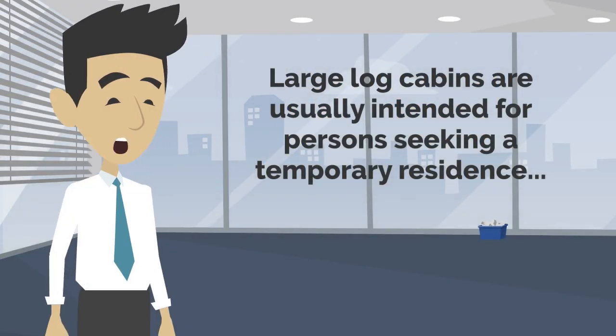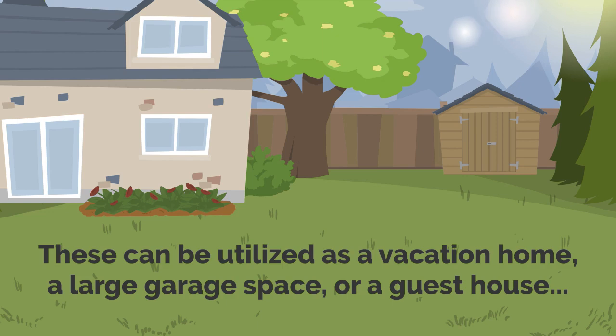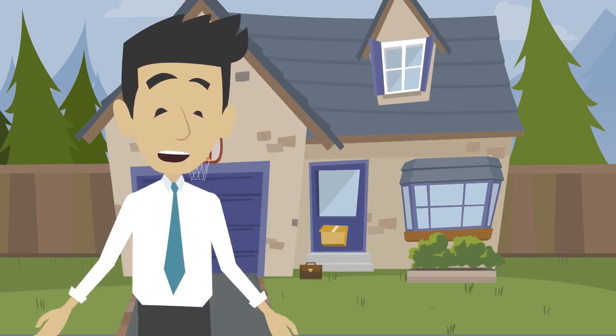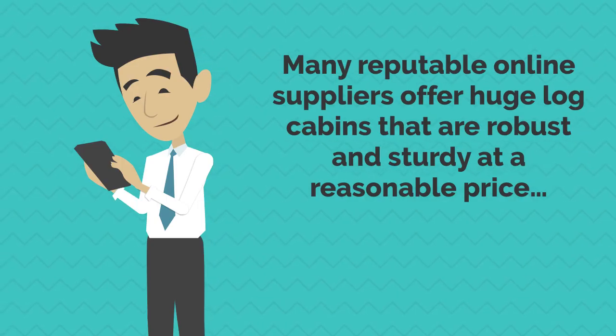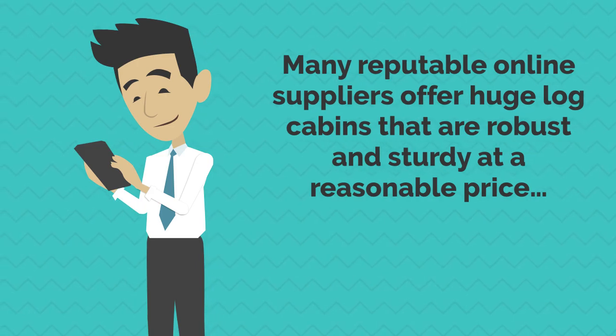Large log cabins are usually intended for persons seeking a temporary residence. These can be utilized as a vacation home, a large garage space, or a guest house. The high-quality log cabins are offered in ready-to-assemble shape, so they can be built in just 3 to 6 days. Many reputable online suppliers offer huge log cabins that are robust and sturdy at a reasonable price.